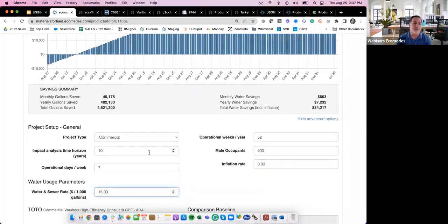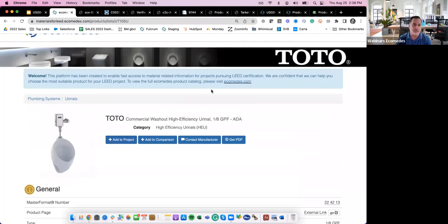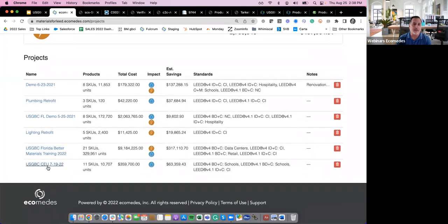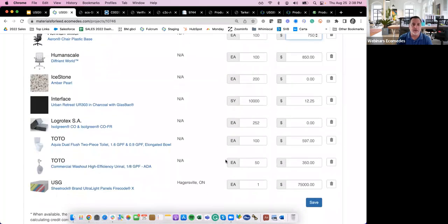And if you build out any projects with water and energy elements in it, I'll add this to my little demo project. What I like is whenever you're perusing the site and you have maybe just a bucket of products that are good solutions, you can actually just create a sustainable solutions project. And then that way you still have all the access to all those elements. And here I just took that Herman Miller chair, I dropped it in there. So maybe I could update the quantity and the price. And then down below, there's that urinal that we just played with.